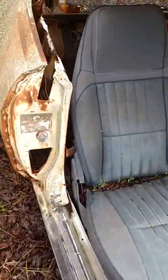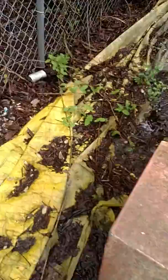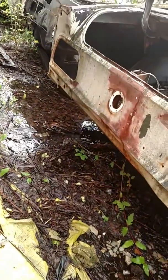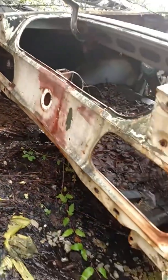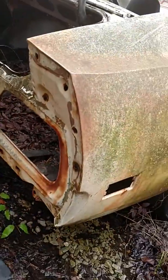Well, they drove it a long time. Oh. He's older than I am. I don't think it had 20,000 miles on it when he got it. The back of these cars are in good shape though. I mean, the quarters are perfect. Actually, the trunk's not even rusted out on this one.